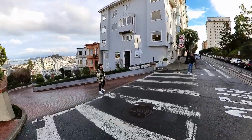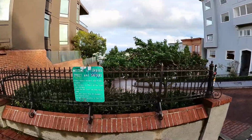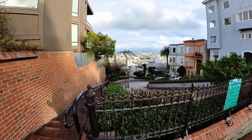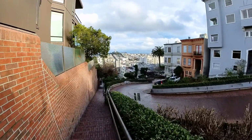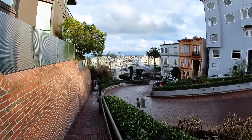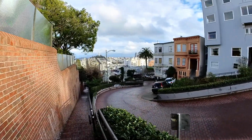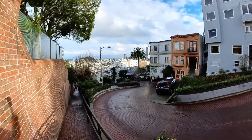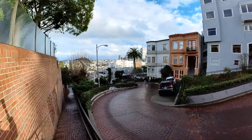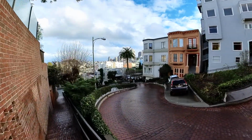Let's go explore Lombard Street. Haven't seen blue skies in a couple days, so let's go down and explore. If you are watching the 360 version, feel free to look around. There's lots to see. I'll go down on this side, and maybe if I can, I'll cross over and go on the other side a little bit and then cross back over.